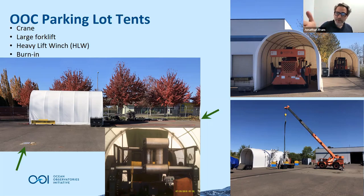And the other vehicle you can see to the right of the crane is our large forklift, which is needed to lift the buoys in and out of the high bay and for things that we don't really need the crane for. The crane can lift more than the forklift, but it's not as agile.